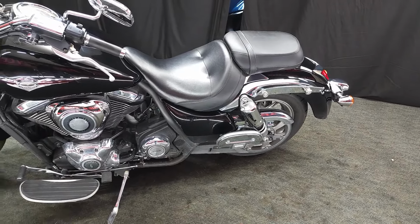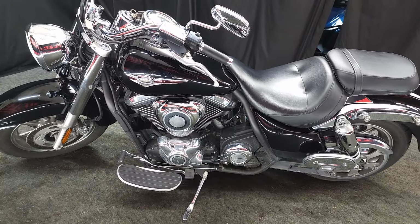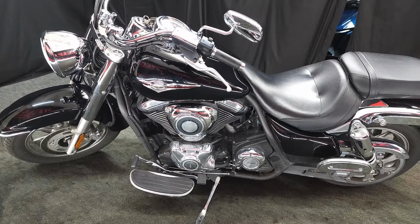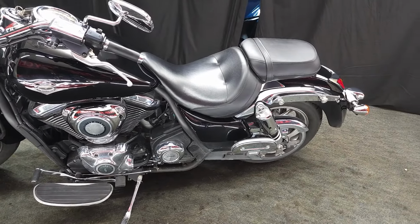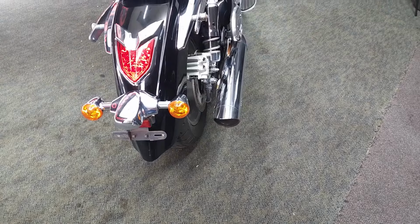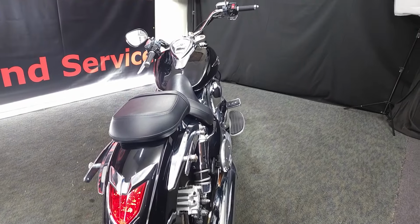With its distinctive design, the Vulcan 1700 captures the essence of a traditional cruiser, featuring a low-slung profile, wide handlebars, and a comfortable seating position. Its spacious saddle and relaxed ergonomics ensure a pleasant riding experience, particularly during long journeys.